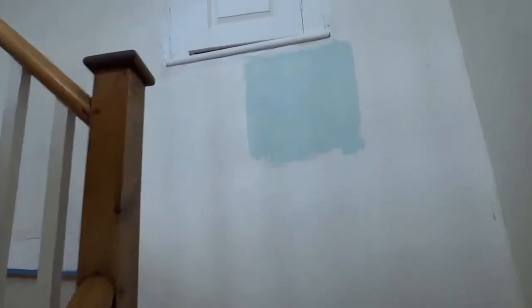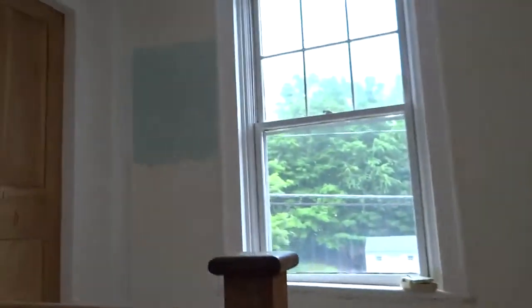Now we'll move upstairs. The hallway is the same color as the dining room. Again, this is our concept, which is subject to change. A little bit more of that color in there.